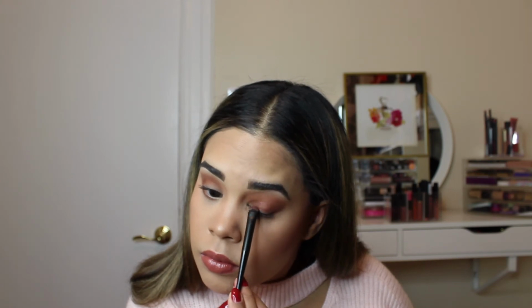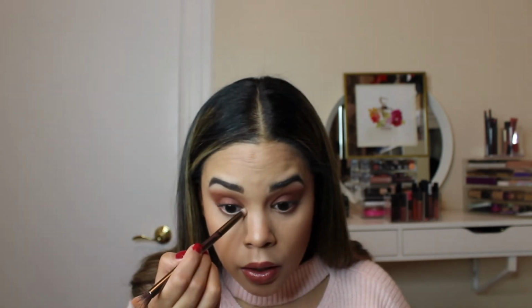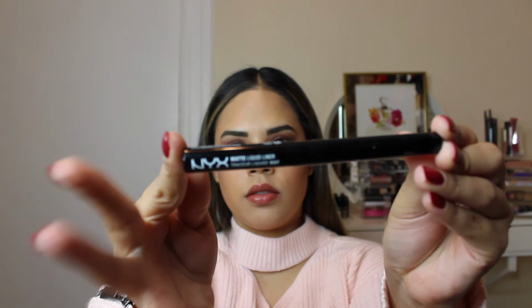I'm going to take the Amrezy highlighter and use that as an eyebrow highlight, and some on my inner corner. I'm going to be using the NYX Matte Liquid Liner.